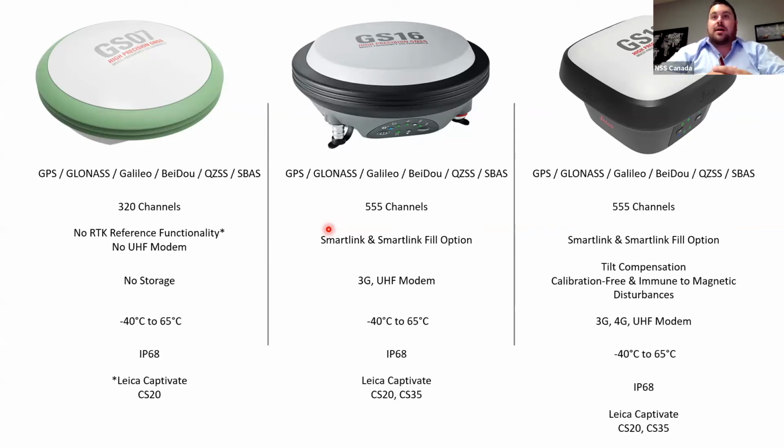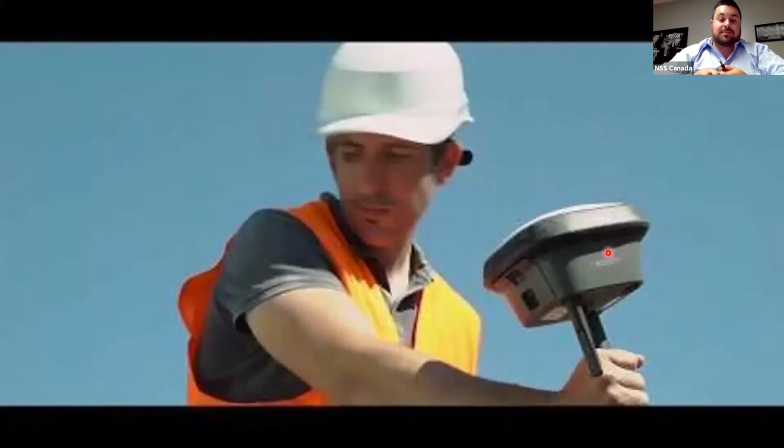All of our GPS units, the GS16 and GS18, we're able to provide 3G as well as LTE now for the UHF modem. And if we speak quickly about the GS18, basically the main difference between the 16 and the 18 is that we're able to provide a tilt compensating module in it, as well as being calibration-free and completely immune to magnetic disturbance. Let's watch the video next. We'll actually explain it quite well.